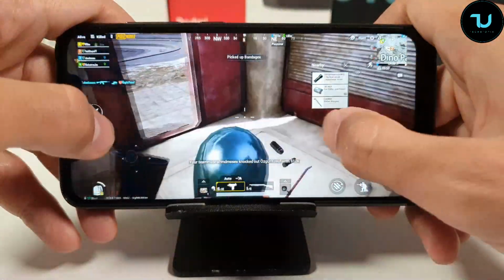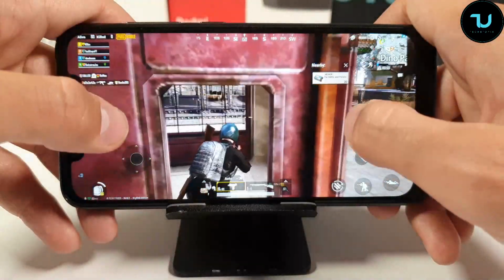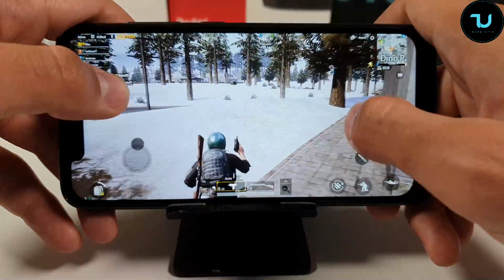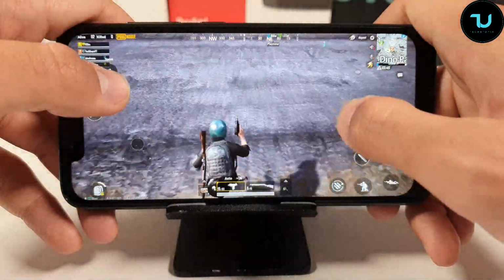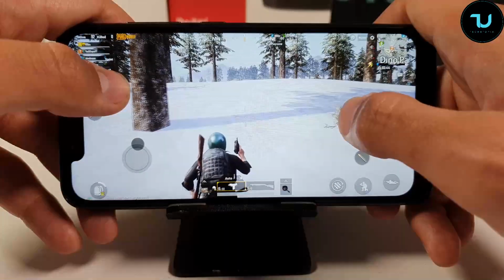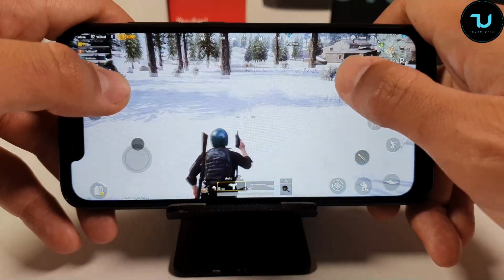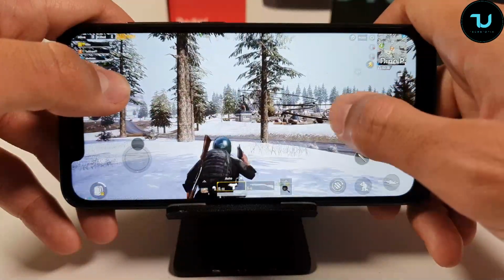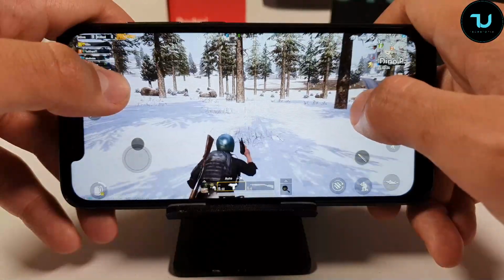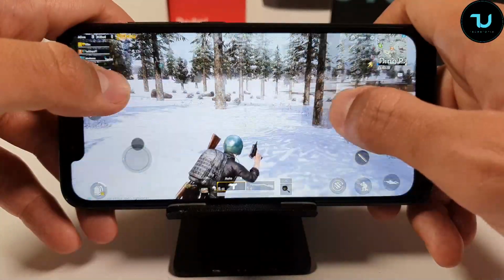Oh my god, these ones remind me of the Soviet Union. Vikendi is laggy here on Pocophone F1, you can probably notice that on maximum graphics. And it is the least optimized map in PUBG. Sorry for that, the map. I think that most of you know that.